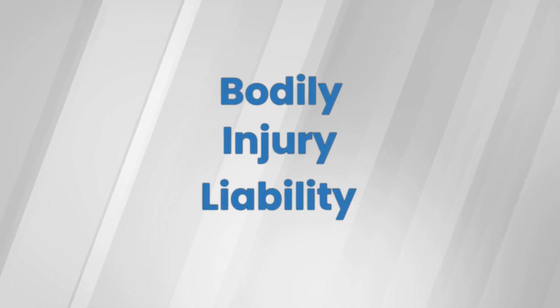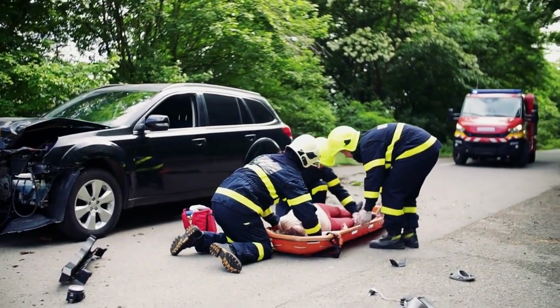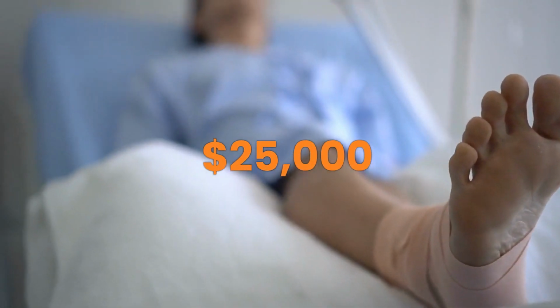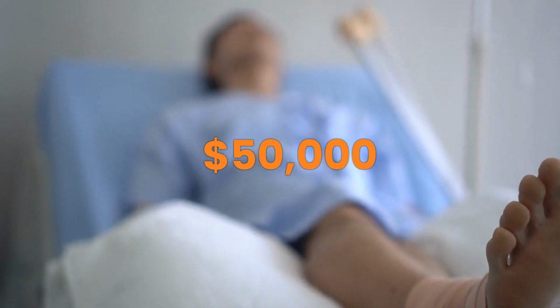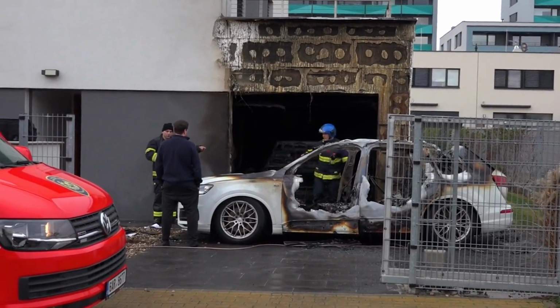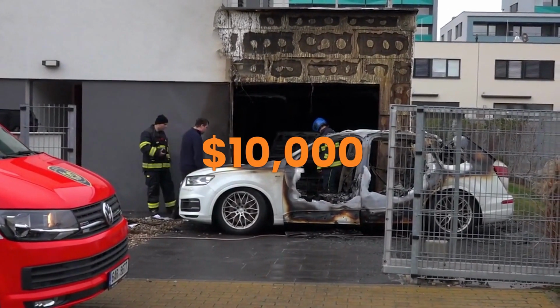First up, bodily injury liability. This covers medical expenses if you injure someone in an accident. The minimum requirement is $25,000 per person and $50,000 per accident. Next, we have property damage liability. This helps pay for damage to another person's property. Delaware requires at least $10,000 per accident.